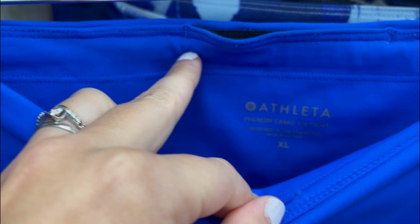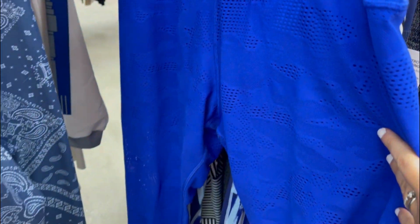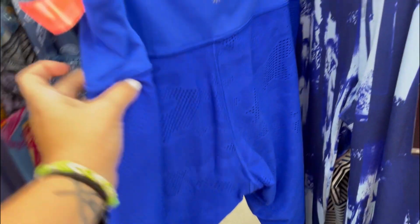And right behind the Patagonia leggings, I found these really cute mesh Athletas. These were a good size and they were only $6.50. I don't know if I'm going to put them on Whatnot yet, but if I don't, they should sell for around $20 on eBay.